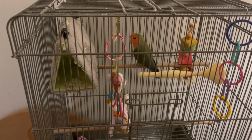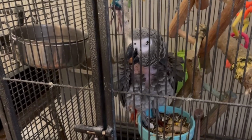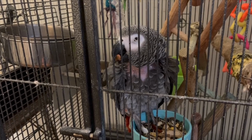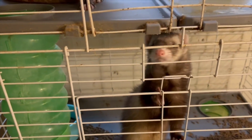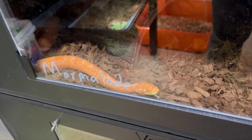Then you got this bird. I don't remember all the names of the birds, but there's this one. Then there's these two. Then we have Poncho. Poncho's eating breakfast right now. Hey, Poncho. Then we got the ferret boys. Hey, the ferret boys. Daddy already made a mess with their food. Then we got the rats. And here's Marmalade.